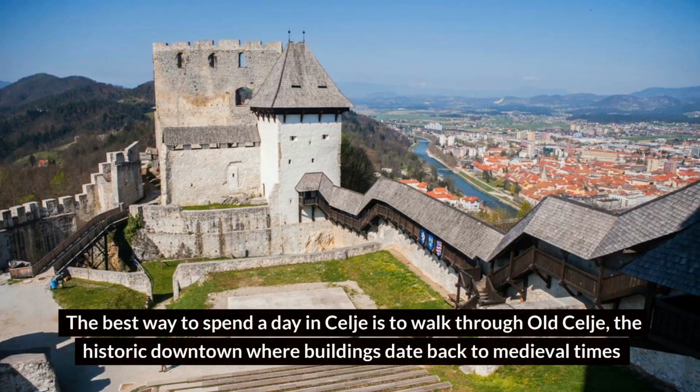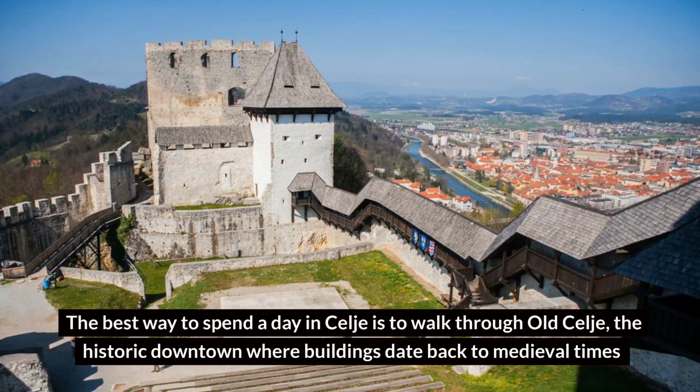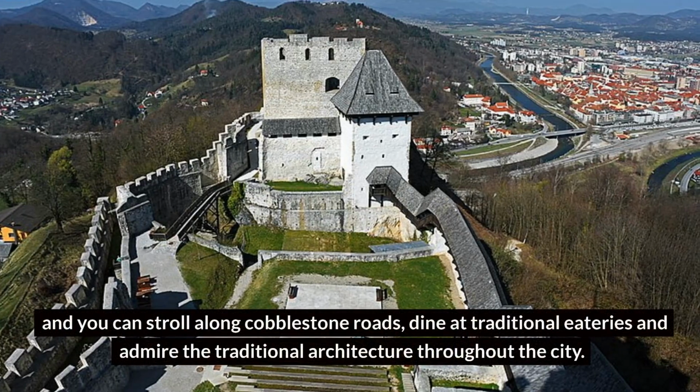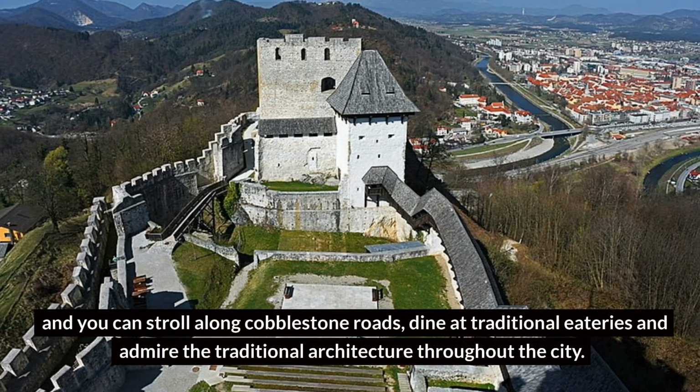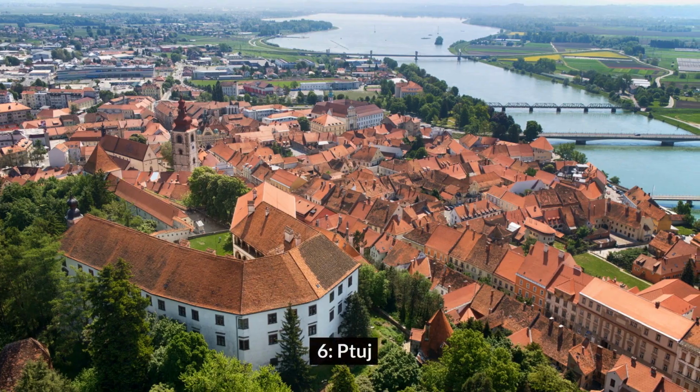The best way to spend a day in Celje is to walk through Old Celje, that historic downtown where buildings date back to medieval times, and you can stroll along cobblestone roads, dine at traditional eateries, and admire the traditional architecture throughout the city.